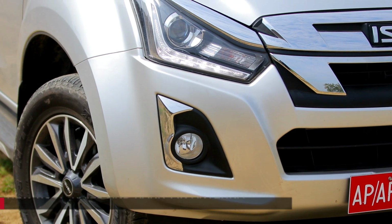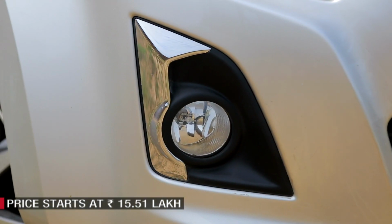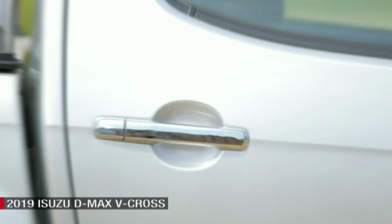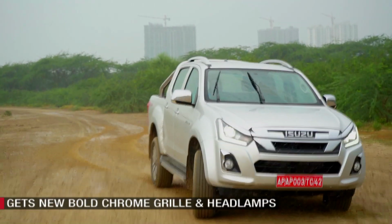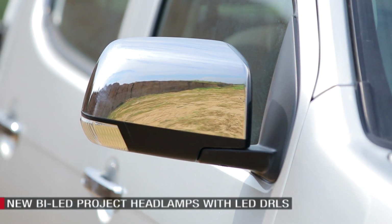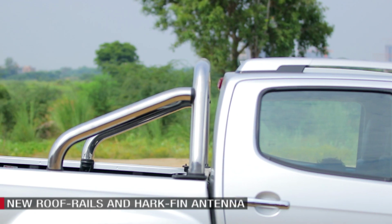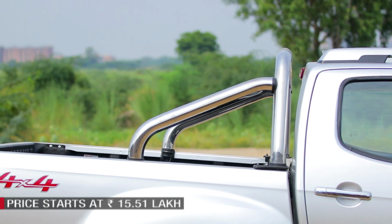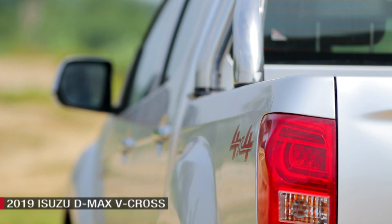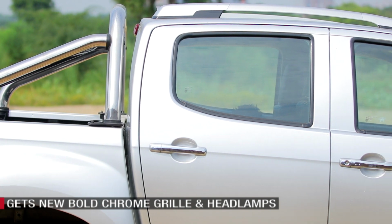There are the new bi-LED projector headlamps with LED DRLs with chrome highlights, fog lamps with chrome highlights, chrome door handles, a thick chrome garnish on the bonnet, and you guessed it, chrome garnished ORVMs as well. And if that's not enough, to blind the villagers, you can even opt for the optional sports chrome bar that our test unit came with. I will admit though that the chrome accents do a fair bit of civility to the otherwise utilitarian D-Max.